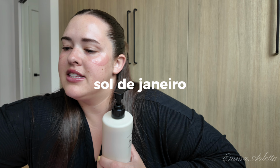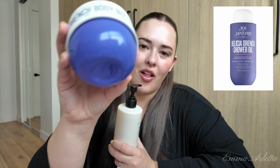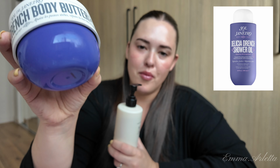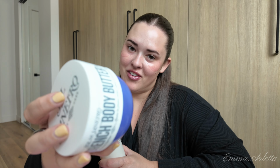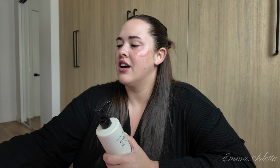So I have a couple favorite body oils. I love the Sol de Janeiro one. I have it in my shower. I didn't pull everything out because my desk was getting so full. But it's this color bottle, the purple Sol de Janeiro bottle. That body oil, and my fiance loves it. Every time I put it on, he's like, you smell so good. So it is male approved.